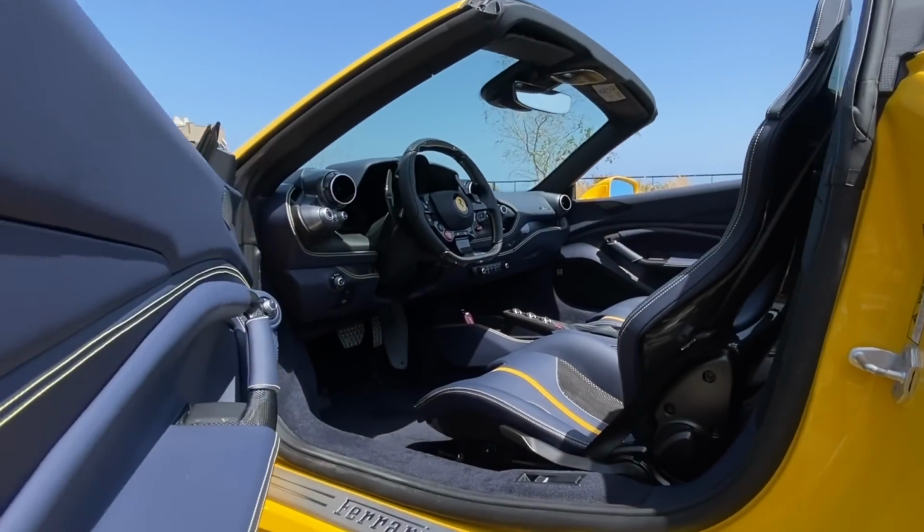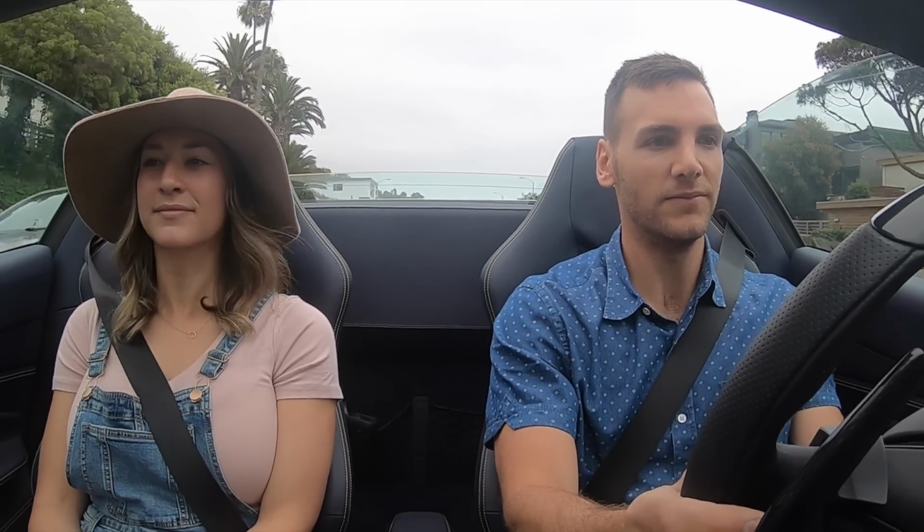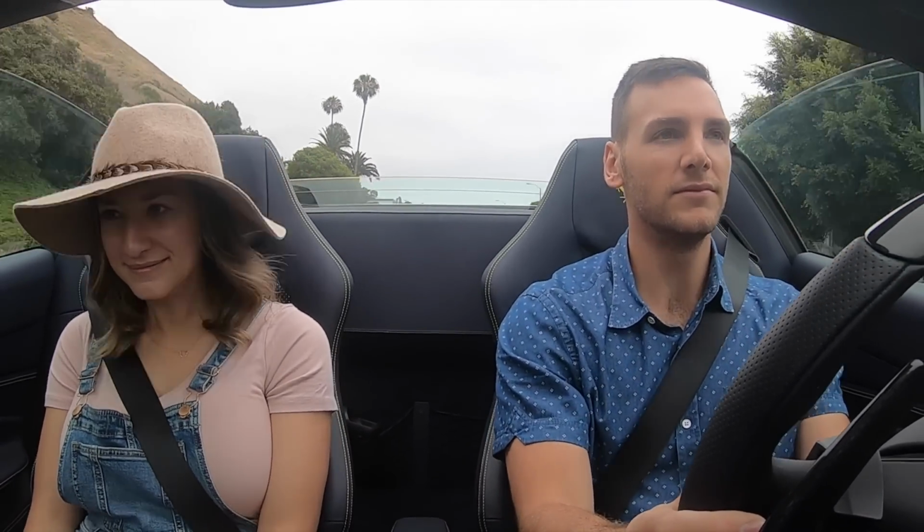I agree. What about the engine note? So I'm going to click it down, but go into race mode. How do we feel about this exhaust note? I like it. It's not as poppy as other sports cars. But does it feel as guttural, like deep? It still does. It still does.